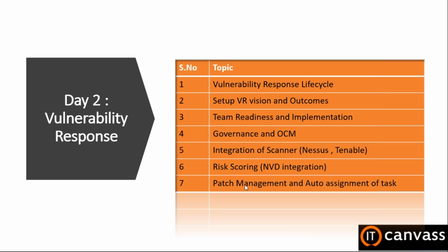And then finally, the automated ticket assignment. It's more of an ITSM task, that is patch management and auto assignment of tasks, based on the logics, groupings, the vulnerability names, and the criticality of the vulnerability. So all these things we are going to cover in day two, that is vulnerability response. I'll give you around 1 minute to have any queries on this.